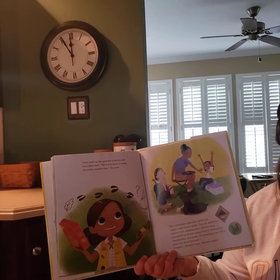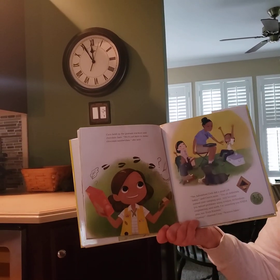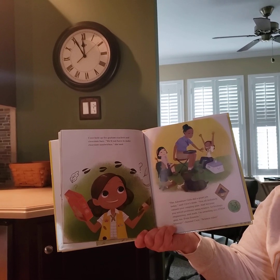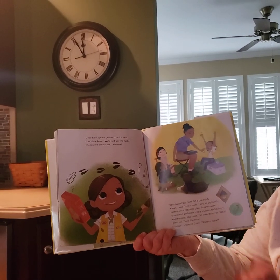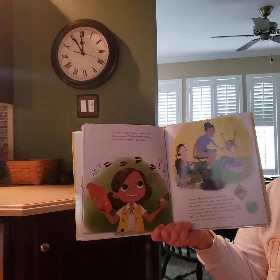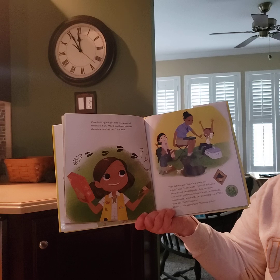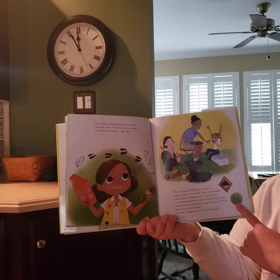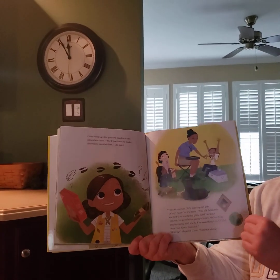Cece held up the graham crackers and chocolate bars. "We'll just have to make chocolate sandwiches," she said. "The Adventure Girls did a great job today," said Cece's mom. "You are definitely earning your camping pins. And because you solved your problems using science, technology, engineering, and math, I'm awarding you STEM pins too. Even Einstein." "Hooray," cheered Cece. "Science rules."